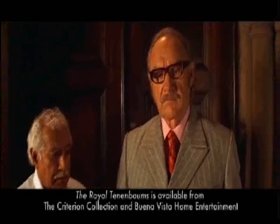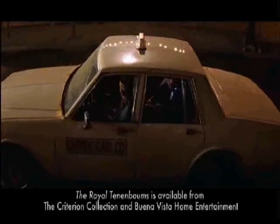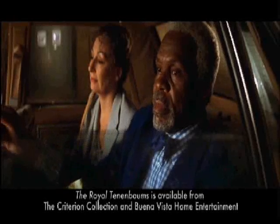But on Royal Tannenbaums, I remember putting in a trombone swell. Wes goes, "What was that?" when he heard it the first time. I go, "It was a trombone."